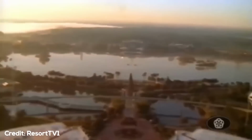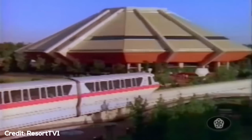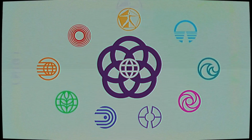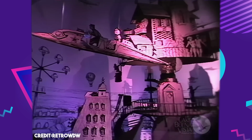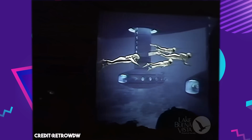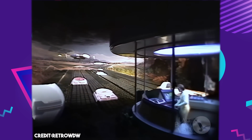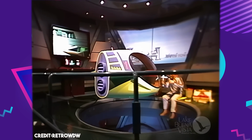Horizons opened exactly 1 year after Epcot opened as a part of Phase 2 of the park and was located between World of Motion and the Universe of Energy. This attraction was the only one in Future World to showcase all of Epcot's Future World elements: communication, energy, transportation, anatomy, along with humankind's relationship to the sea and the land, and it took us into the future of what Earth might look like based on scientific advancements.